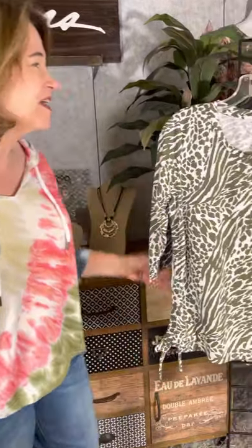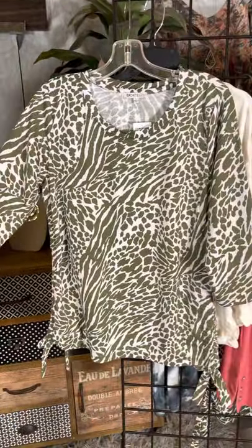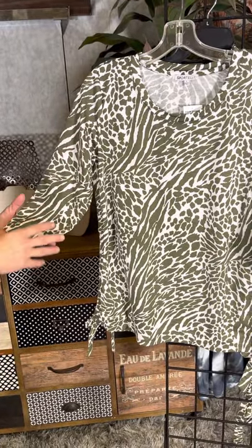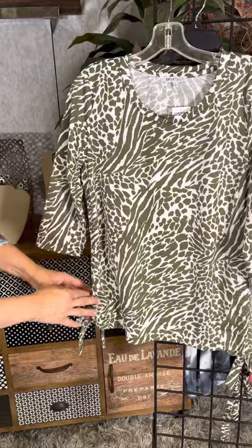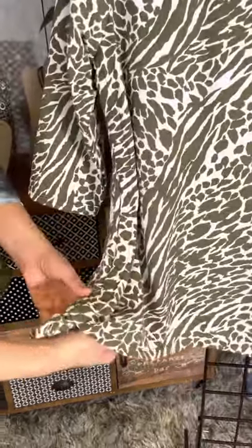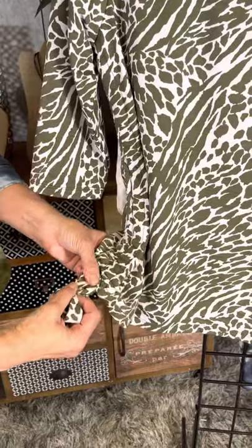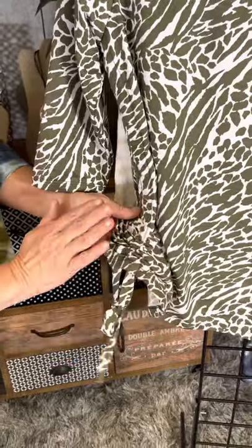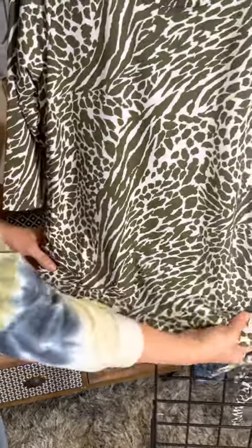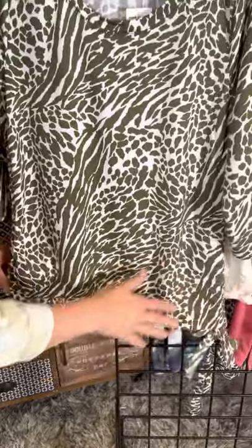Let's look at some of the other styles here from Sportelle. So in Missy, we have this fun animal print in this wonderful olive color. White background, topped with that olive, perfect to transition. Nice little side ties here on either side with a little bit of ruching. So if you like your top a little bit shorter, you can actually funk it up with that little style there and make it a little bit cuter on the sides. Both sides have that little fun ruching and that tie.